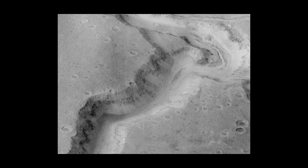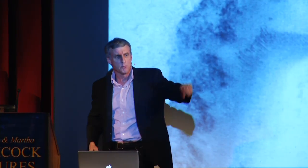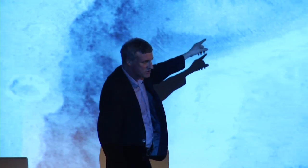This is a picture that was taken from orbit, and it shows a little sinuous valley across the Martian surface, and this valley was carved by flowing water. In fact, you can actually see in the upper right the little channel through which the water that carved that valley flowed. But you can't do this on Mars today. On Mars today, it's too cold, and it's too dry to allow something like this to happen. So what this is telling us is that in the past, it was different. It was warmer, it was wetter, it may have been more like Earth.